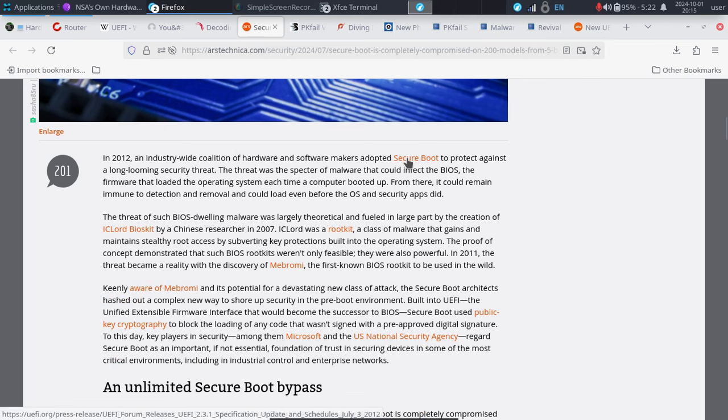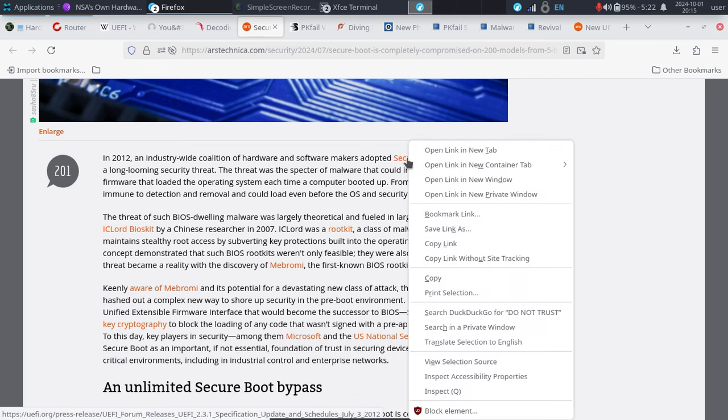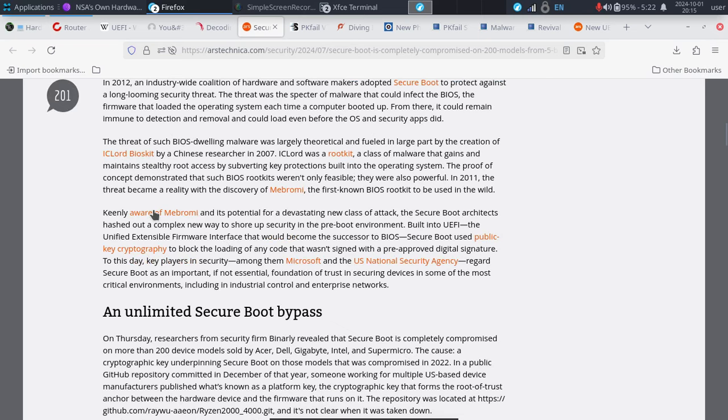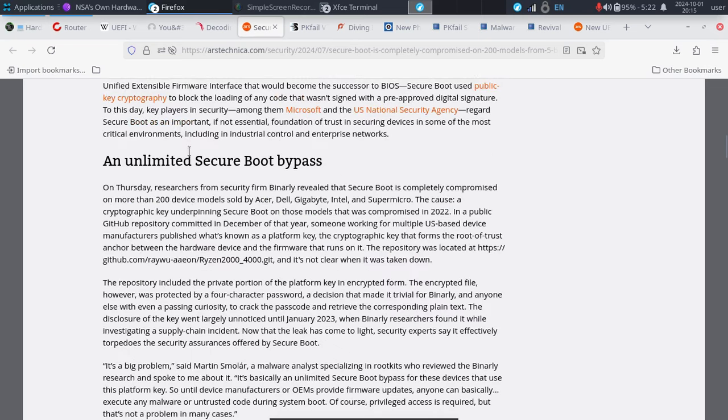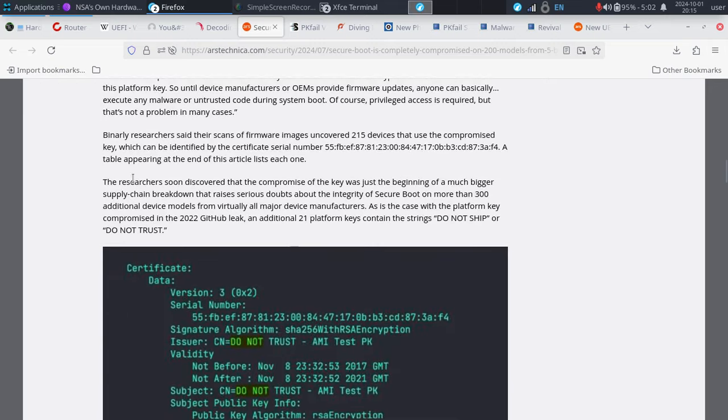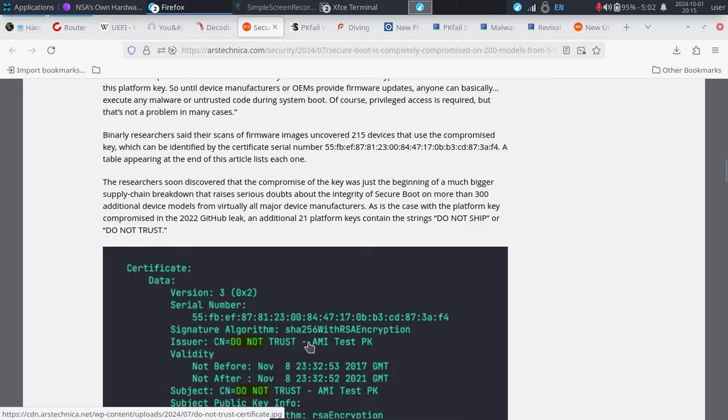Secure boot, as we know, was meant to protect your boot and your operating system, but this UEFI firmware loads before your operating system. Basically, this vulnerability, as it's called, provides an unlimited secure boot bypass. It's able to bypass it because of the key that was supposed to not still be there, but for some reason, it was. The issuer of this key says do not trust. So that's American Megatrends, which is AMI here.